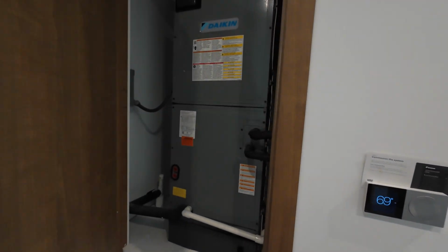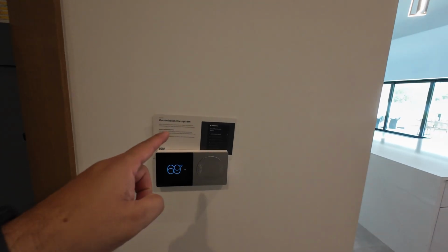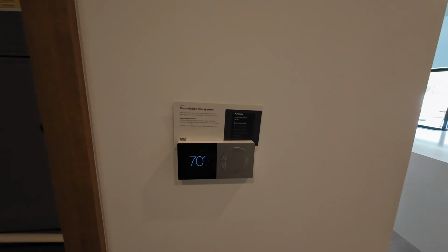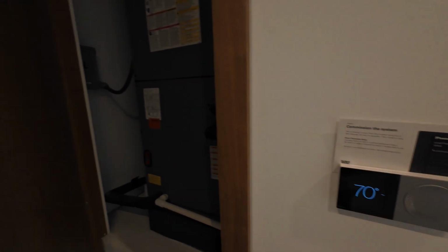This, I believe, is your AC unit, and it's a Daikin unit. They have a little bit of information in here. Looks like it's a smart thermostat that you kind of set up. Gives you some instructions in order to do so, which is great.